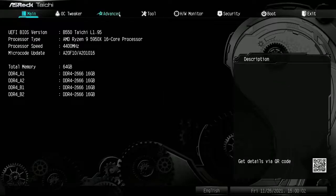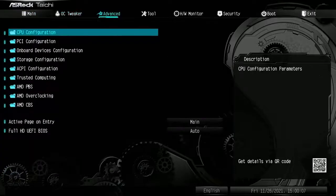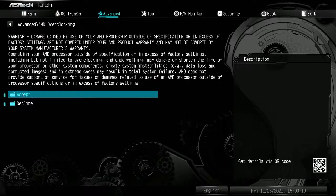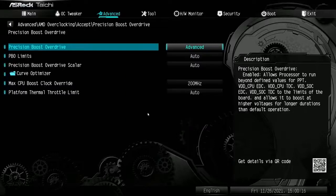We set the manual overclock back to auto, so we got rid of the manual overclock. Then we went into the advanced tab and went into, once again, that Precision Boost Overdrive option in the ASRock motherboard, and we selected advanced. Now here is where we wanted to change a couple things. What these changes are going to do is make it so we have a curve that is optimized so that we aren't going way above, and we still get the max performance.